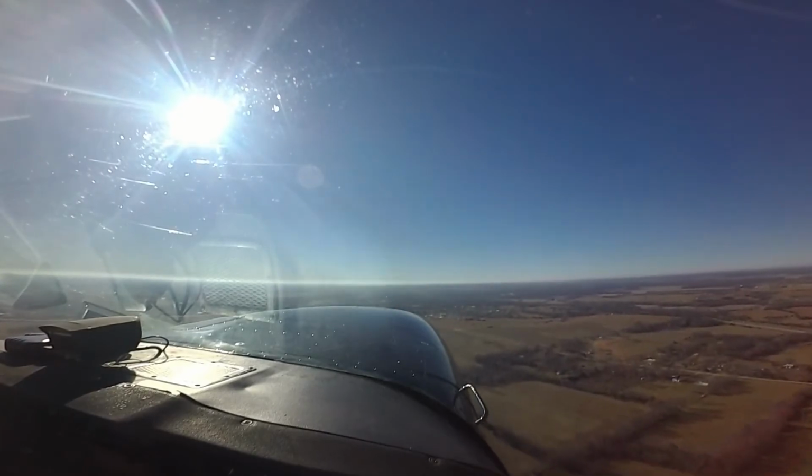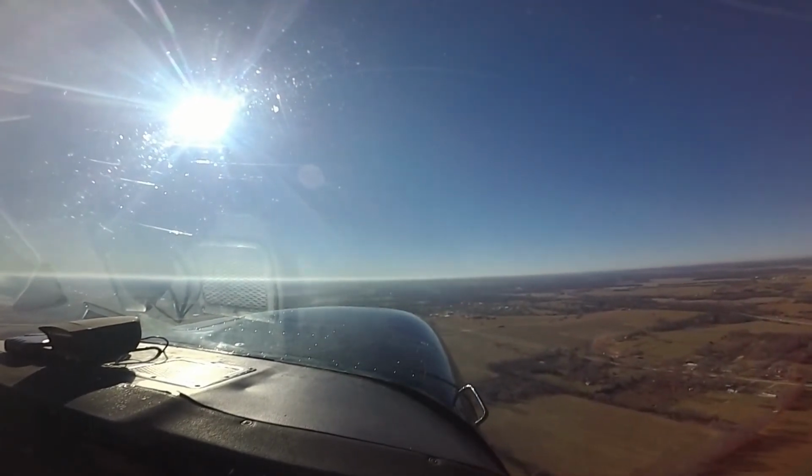Eldorado traffic, Skyhawk 165 is turning crosswind for runway 22, Eldorado.